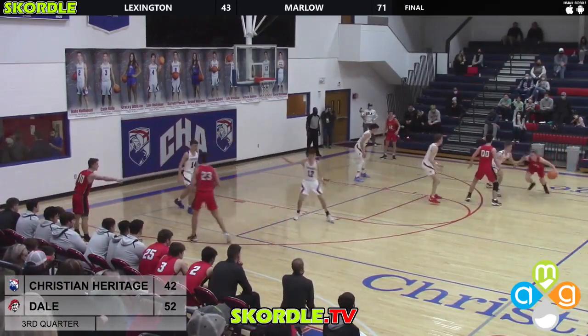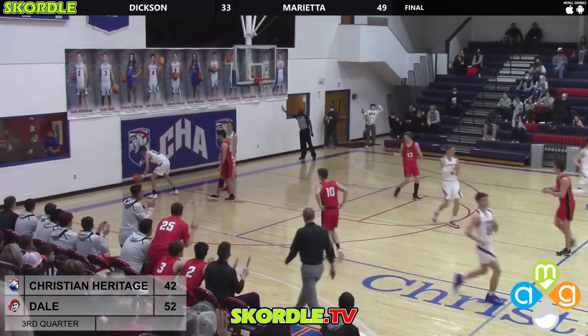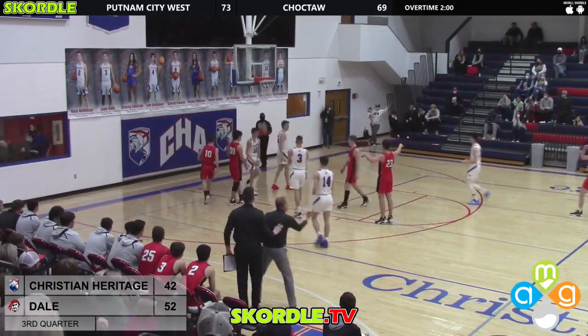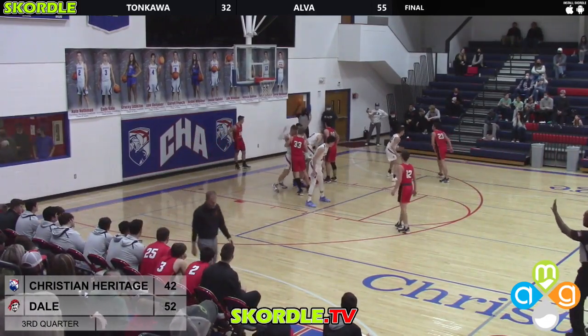Dayton Forsyth to control the ball. Dayton, rolls all the way around the rim. And CHA will lose the rebound out of bounds. 1:23 to go in the third quarter.